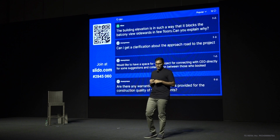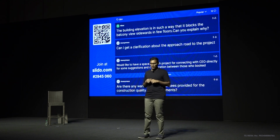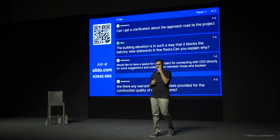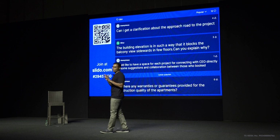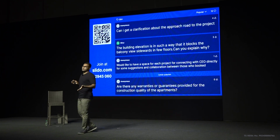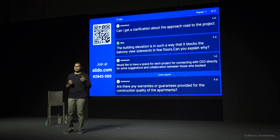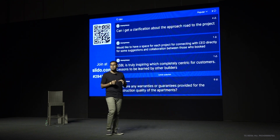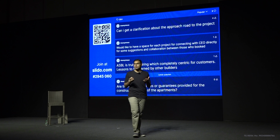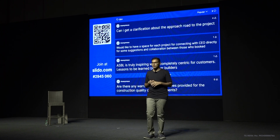The building elevation is in such a way that it blocks the balcony view sidewards on a few floors. Can you explain? Sir, we have done that mainly for the facade elevation, because if we did not have that, it would just be a monotonous elevation from bottom to top, just balconies. So that's more of a facade play, so that it has a more attractive elevation from outside.